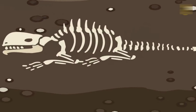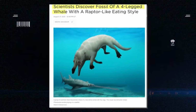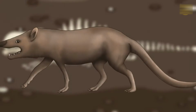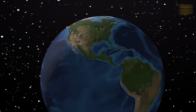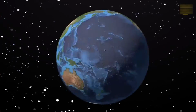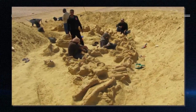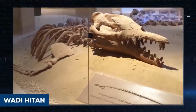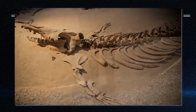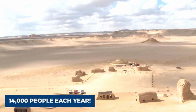One clue found from these dead whales was the presence of feet. Scientists had long suspected that whales were terrestrial mammals that had eased into the ocean over millions of years, gradually losing their four legs. Proof of this is that modern whales have vestigial hind leg bones, but little in the fossil record illustrated the transition until paleontologists began excavating hundreds of whale fossils buried at Wadi Hitan and finding legs and knees. Older specimens of footed whales have since been identified, but Wadi Hitan is unparalleled in its numbers and state of preservation. The valley, about a 3-hour drive from Cairo, is now a UNESCO World Heritage Site visited by some 14,000 people each year.